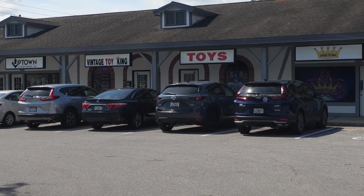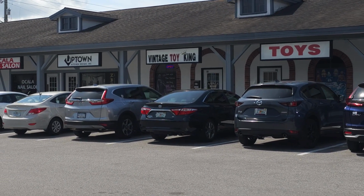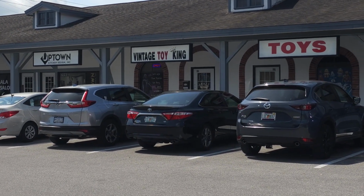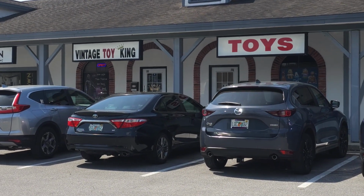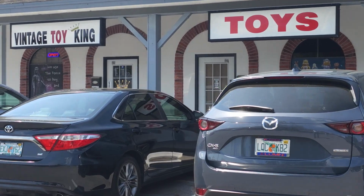All right, we're heading in. They're located in a really small plaza in Ocala, Florida. All you got to do is use the mighty Google and you will get here too. So let's go inside.